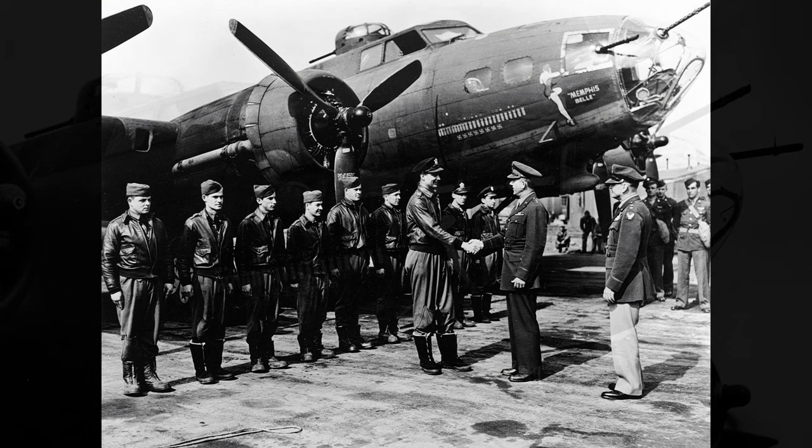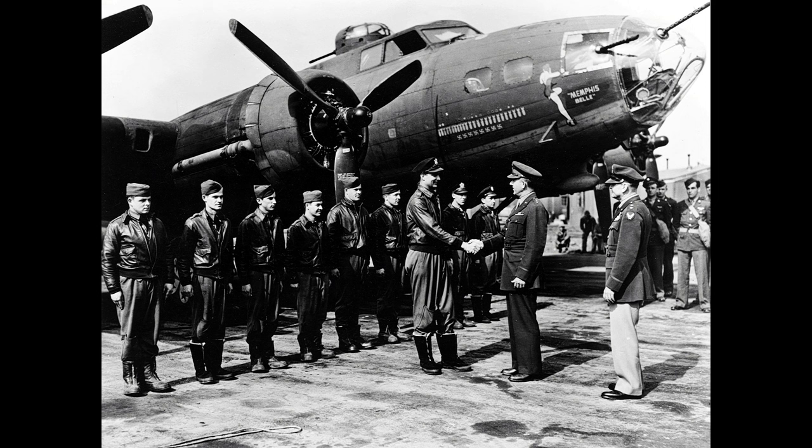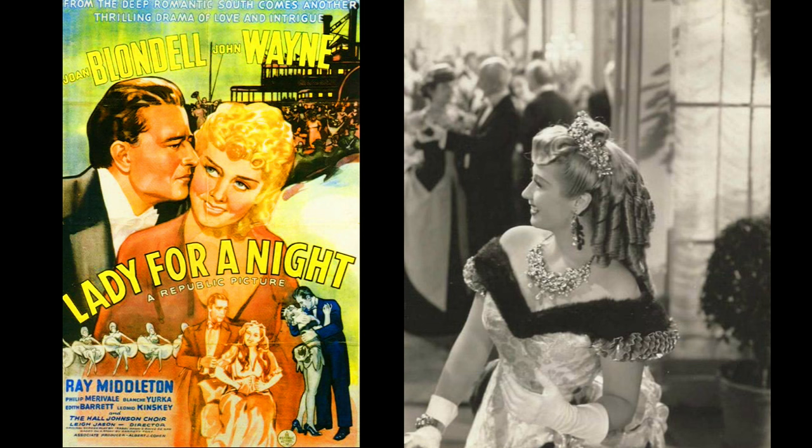This aircraft would eventually become known as the Memphis Belle and would go on to become America's most famous bomber. Opinions vary on what or who the plane was named after, everything from the pilot's fiancée to the character in a film scene in Maine. The film was named Lady for a Night and starred Joan Blondell.